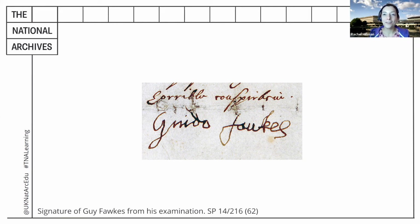Parliament declared the 5th of November the day of Thanksgiving, celebrating that King James had been spared. They passed the Observance of the 5th of November Act, called the Thanksgiving Act, ordering prayers to be said and church bells to be rung to mark the event. The first celebration of this Gunpowder Treason Day took place in November 1606.